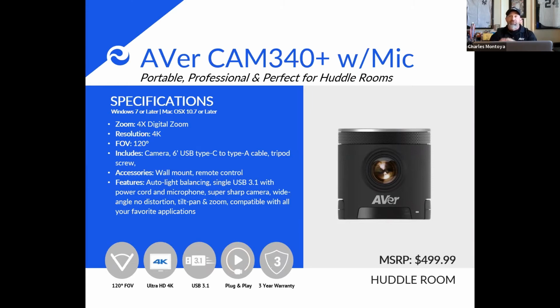So, once again, if you're looking for a huddle room or a work from home camera, this is the one for you. This will work very simple, very easy. It is certified on Zoom. It works with RingCentral. It's compatible with Microsoft Teams. So it'll work across the board on all the various platforms that are out there today.